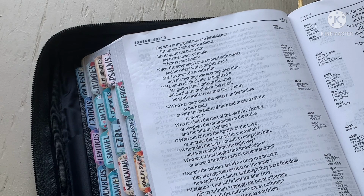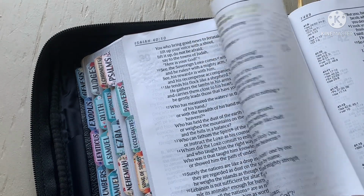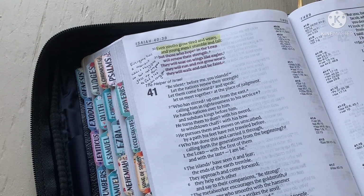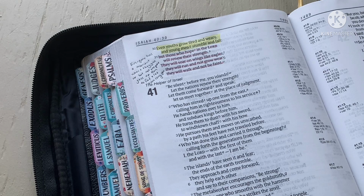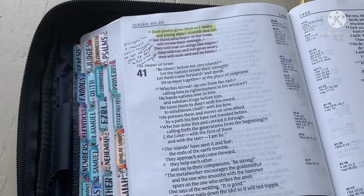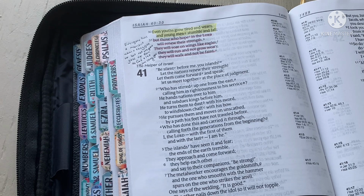What else can I say? You can see a little bit on the side, back, a little shadowing, just a tad bit, but it's nothing to worry about. But I made my first marking in this Bible. So this Bible is officially loved. It's officially used. We buy Bibles to use them. Plain and simple, right? It's not intended for us just to sit there and have them. Literally, this Bible's collecting dust.